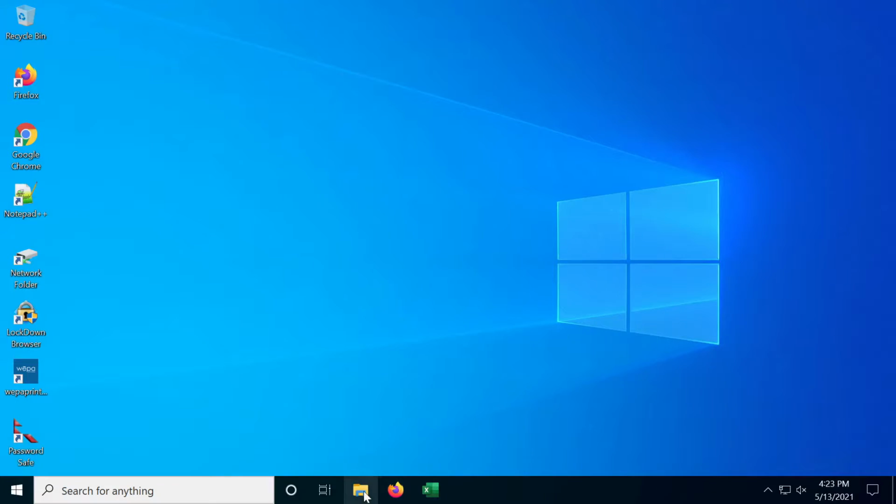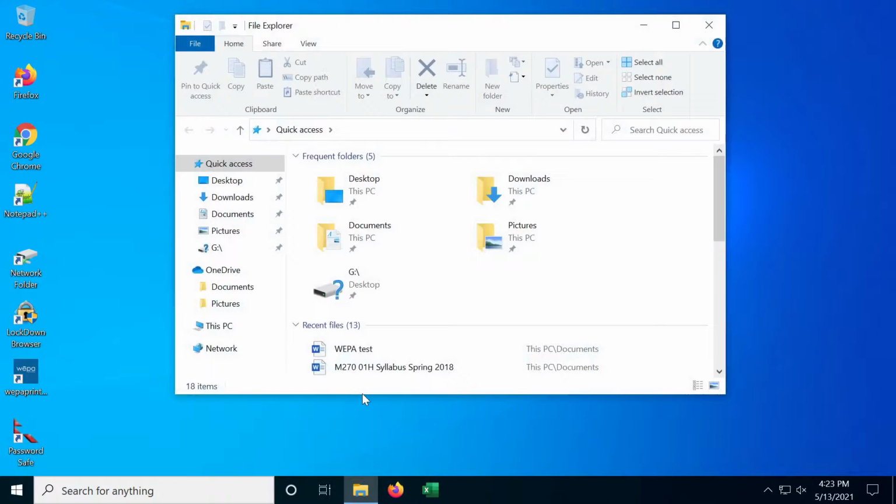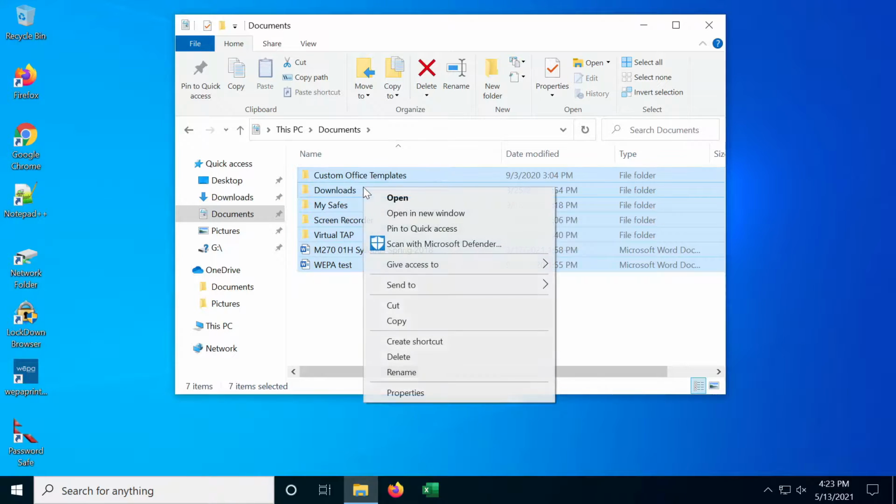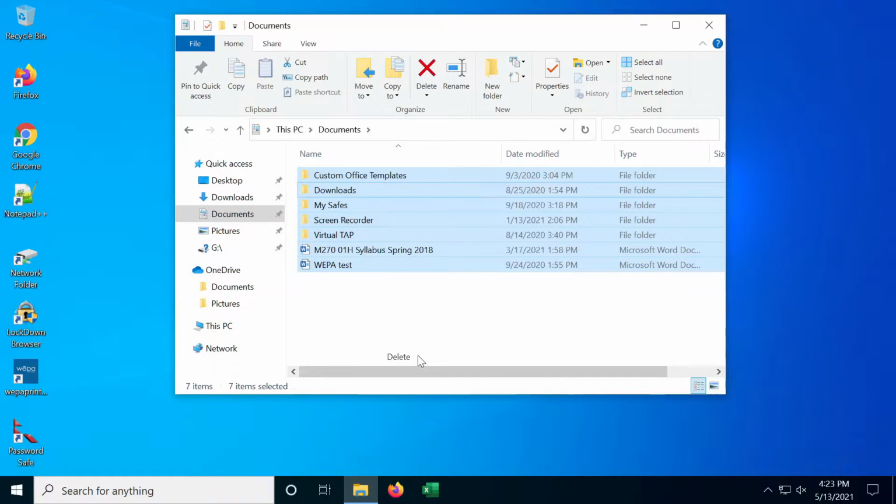All right, so let's open up the File Explorer and take a look at three common folders inside the computer: Desktop, Downloads, and Documents. So let's take a look at Documents. And if you don't want to keep the contents of your folders, you can just delete everything inside them. So click and drag, hold down, and release, and then right click on anywhere that's blue, and click delete.